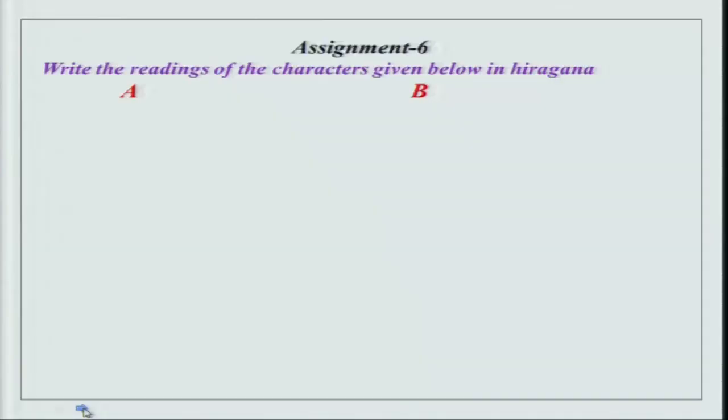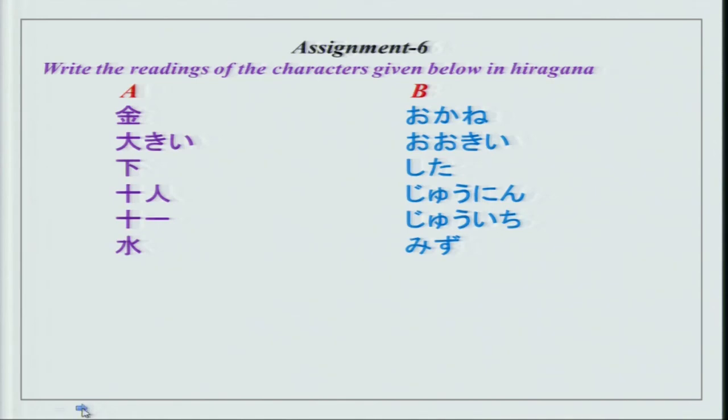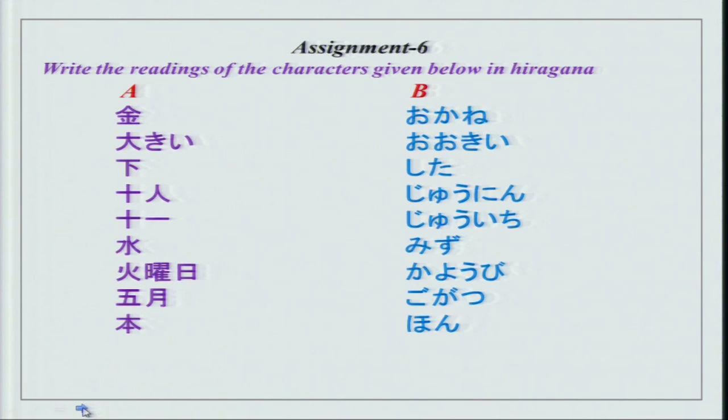So well, the first one is okane, ooki, shita, junin, juichi, mizu, kayoubi, gogatsu, hon, ichinichi jū. And please practice this, write it again and again so that the words come out very, very nicely.